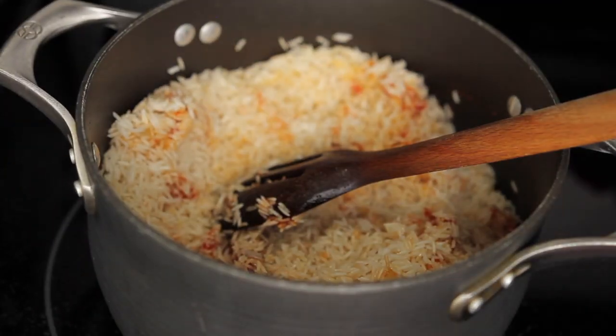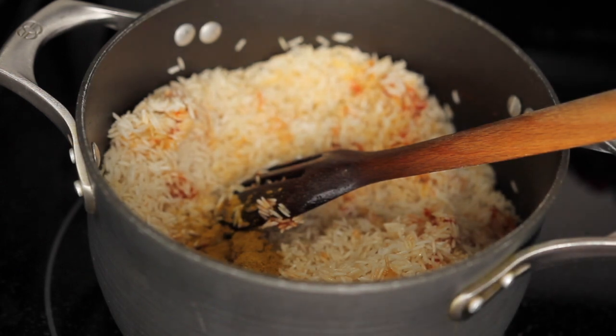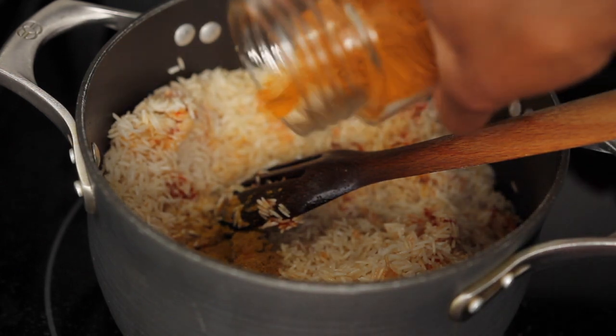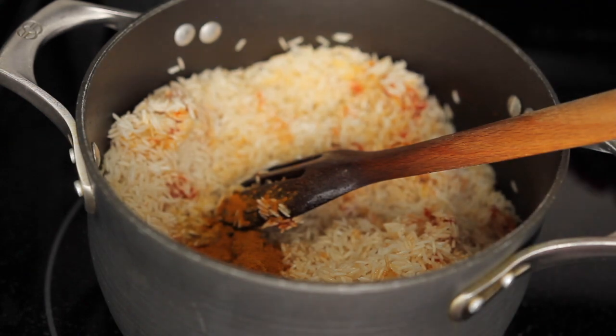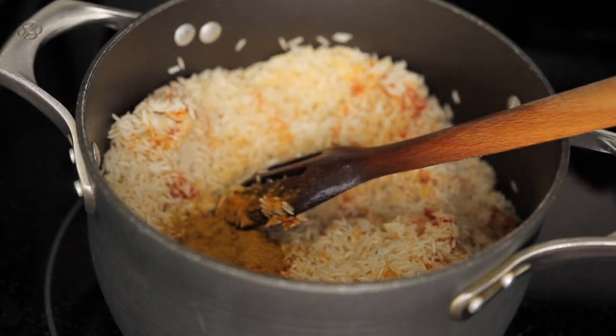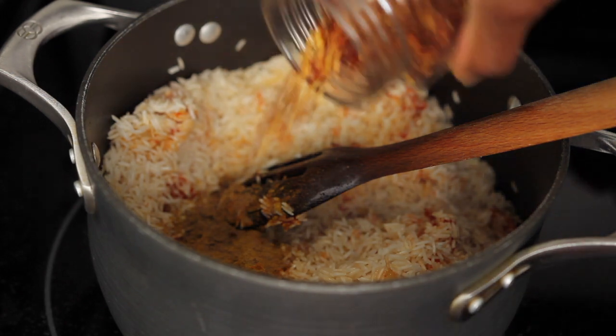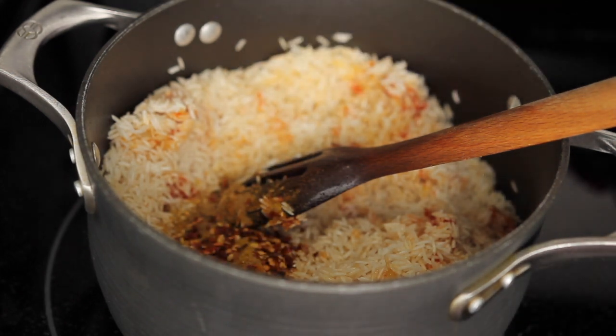I'll follow that up with some spices. I have some turmeric, some curry, a little bit of paprika, not a whole lot, some chili pepper flakes, and some cumin. And then I'm gonna add a can of coconut milk, the star of the show. I got my coconut milk from Trader Joe's, but you can pretty much find it anywhere.